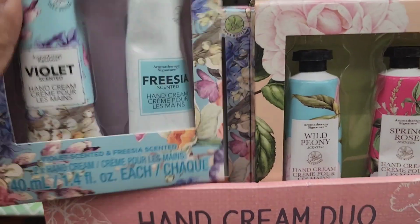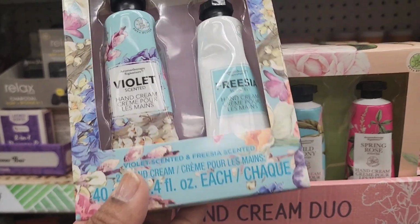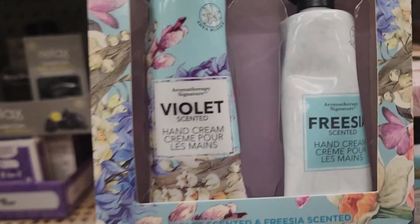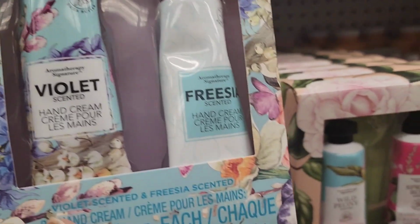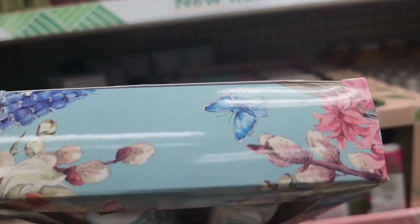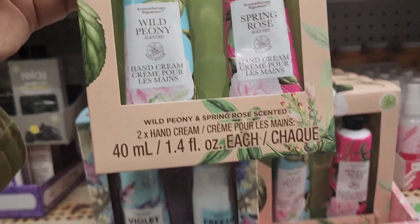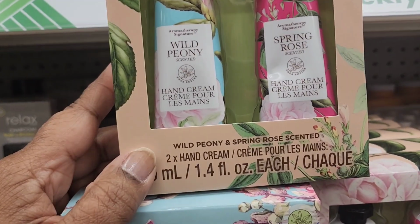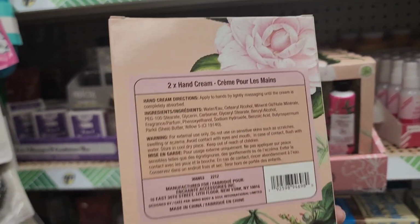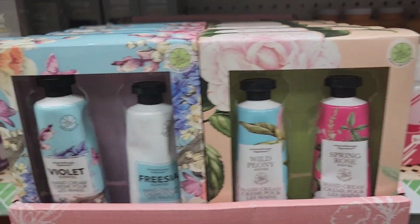The hand cream duo, and this is violet scented and fresh scented, and the aromatherapy signature. And this is what the packaging looks like. Really pretty with the butterflies. Absolutely gorgeous. Four Star Group. And then they got this one here with all the flowers. And this is Wild Peony Spring Rose Hand Cream. So this is absolutely gorgeous. Packaging is very beautiful as well. Really cute as well.